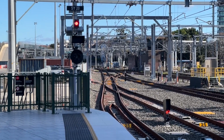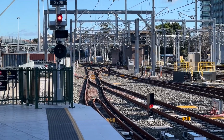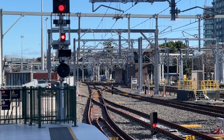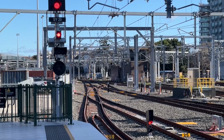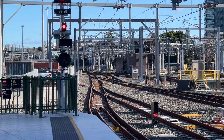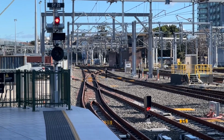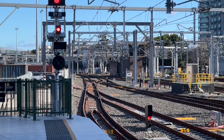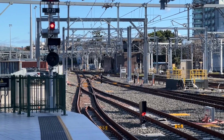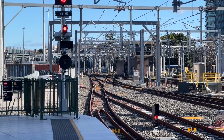The South Coast Line train that's due to pull into platform 13 probably has a green signal right now, as that train is only a few minutes away, passing Redfern Station. So it could be that the train coming from the south coast will pull into platform 13 first before the train on platform 14 can depart.